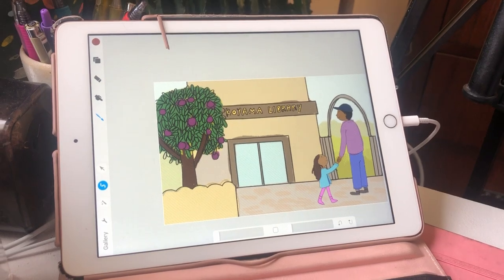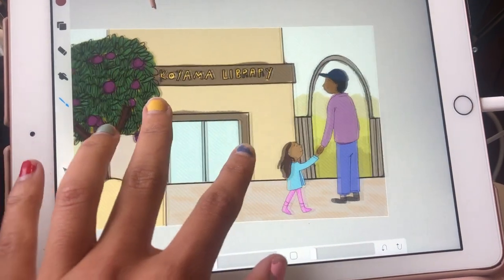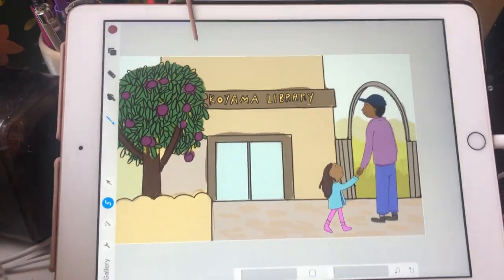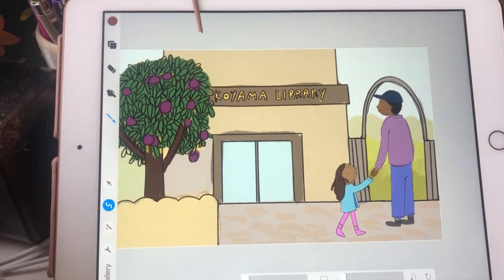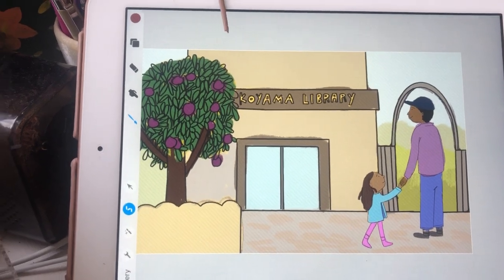Let me show you where I'm at, and then I'll get back to painting. So I made a sketch of this in my sketchbook originally, and then I cleaned it up on my iPad, and then I did this color rough. And I liked it, but it actually felt a little bit boring. It feels okay. So that was my basis.